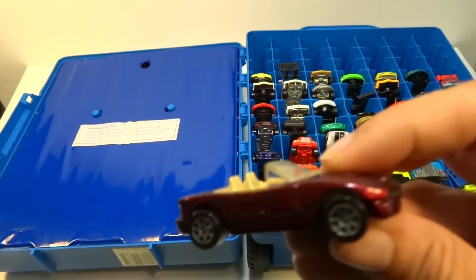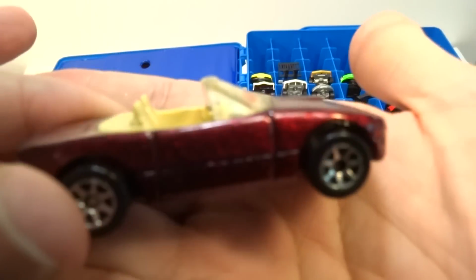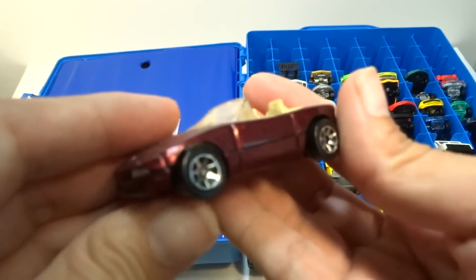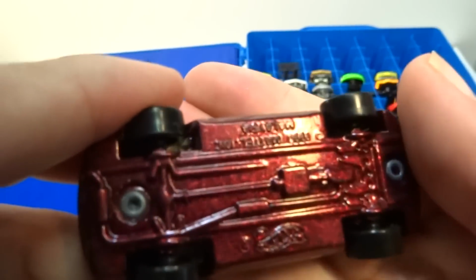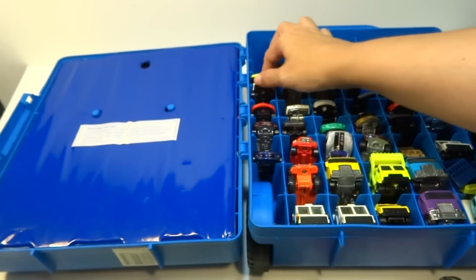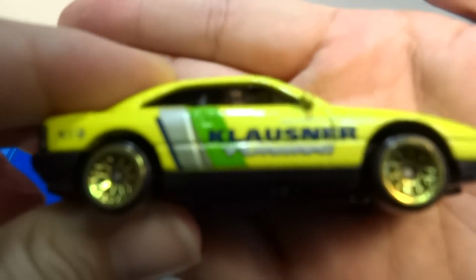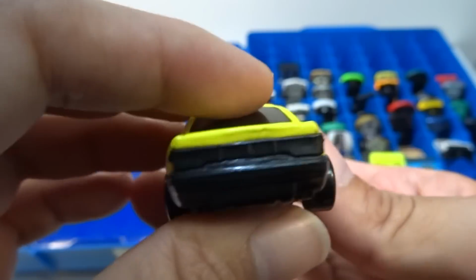And another... Oh, this is a Miata. I really like this car. Miatas are very cute. I like how they painted the bottom. Same color as the body. And next we have another BMW. I'm not really a huge BMW fan. I don't know why I have so many. Klausner Tuning.